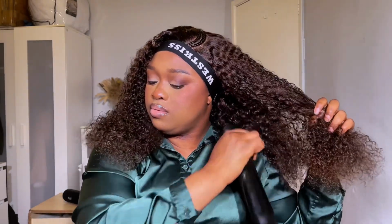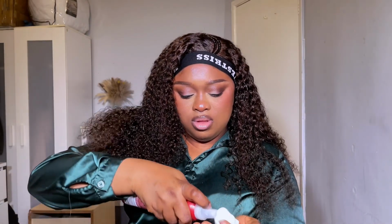Okay guys, so there's one particular thing that you have to do on this hair. This hair is a coily wig, right? It becomes more coily and lovely when you put water on it. So I used water to coil it more. When I put water, it makes the hair perfect.